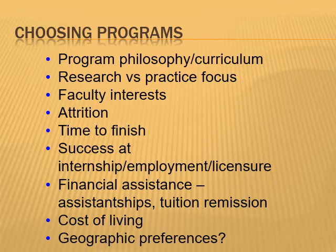You want to look at their success at internships, employment, and licensure. So if they're offering practical experiences, how easy is it, and how often do their students actually get these experiences? You want to ask questions about financial assistantships. And again, some of this information will be available on the various programs' websites, and some of it will be listed in that APA Guide to Graduate Programs. But you want to find out, can I actually get financial aid for going to school?